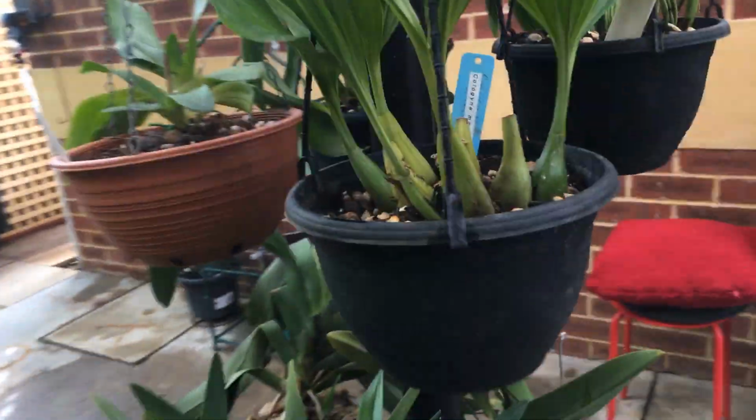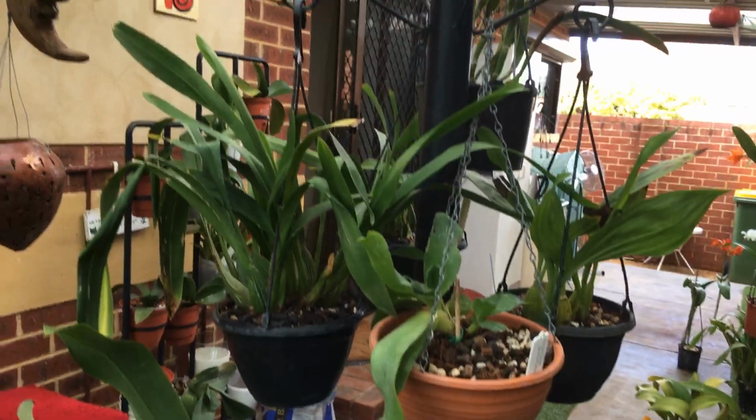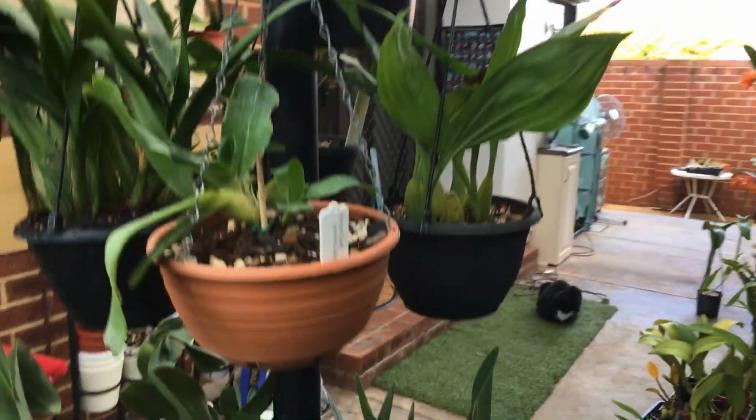This is just totally inadequate. So nothing else really out here. My tall plant movable tree, I've taken the ones off the top there. They're now out the front in the shade house.